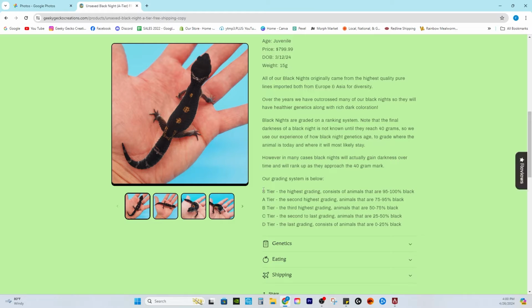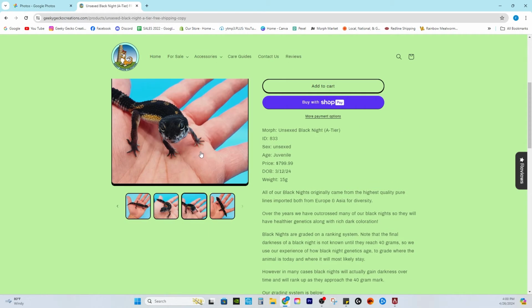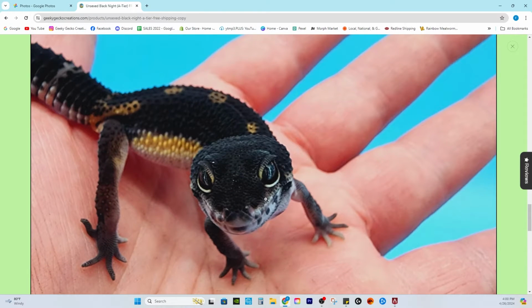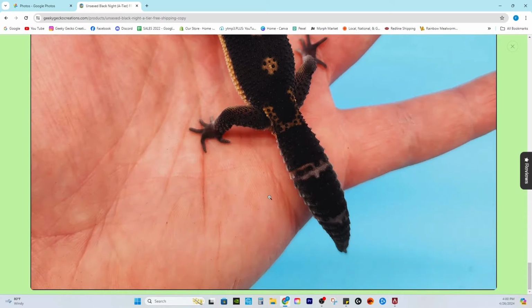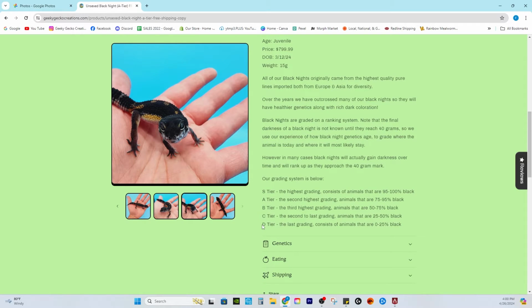And the reason for that is because when I first came up with the tier system, my definition for S tier was 100% or nearly 100% animals, which would be like 98, 99, 100% animals. But 98 to 100% just isn't as even of a number as 95 to 100, 75 to 95, 50 to 75, 25 to 50, and 0 to 25. Those numbers align with my OCD a lot better, right? I want things even, I don't want the numbers to look confusing. This is very straightforward and to the point. So basically let's start at the bottom and work our way up.